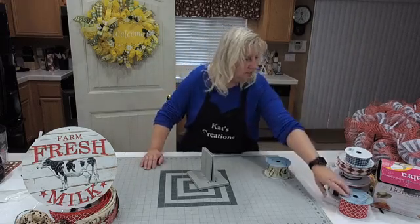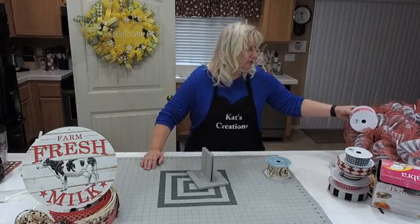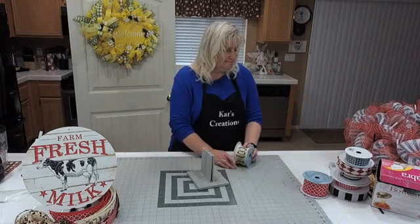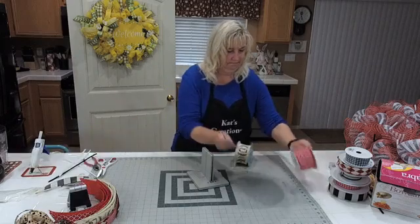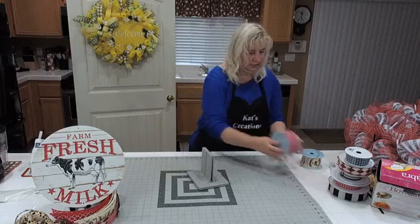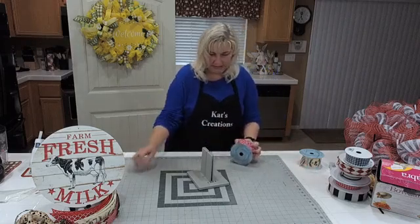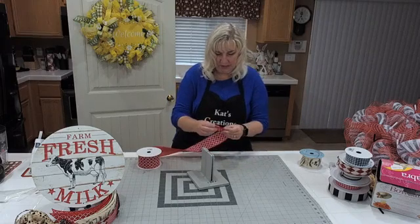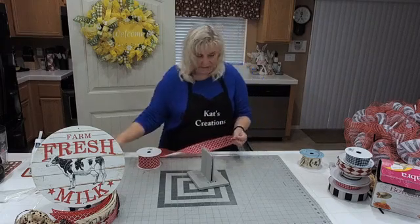So I'm trying to decide what I want to lay down first. I think I'm gonna do the red. So I'll lay down the red first, and then I'll pop the rest of the colors on top. So we're gonna start off. This is a 2.5 inch from Craft Outlet.